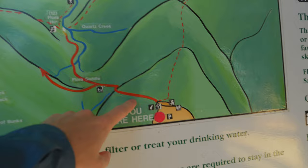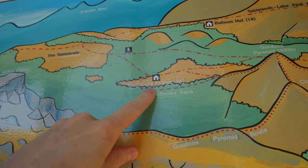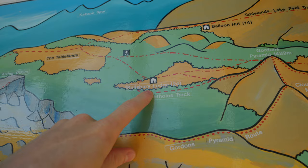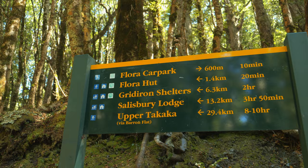We've got about 13 kilometers from Flora Car Park to Salisbury Lodge, where we'll be spending tonight. And it's only a total of 700 meters of elevation gain over that distance, so it should be pretty cruisy. Should be passing quite a bit of interesting stuff today, including one rock shelter that looks so cool in the photos. I don't want to spoil it, so I'll just save it till we get there.